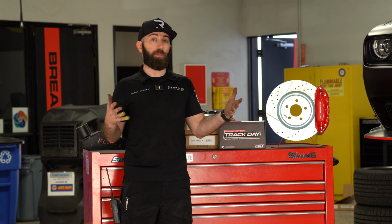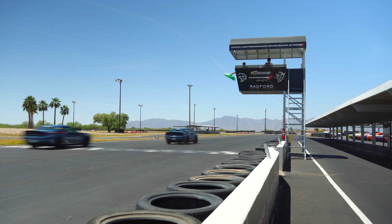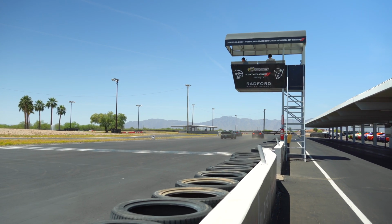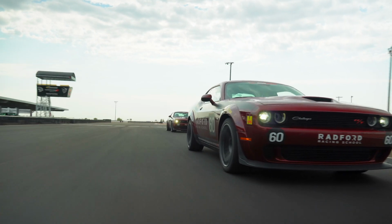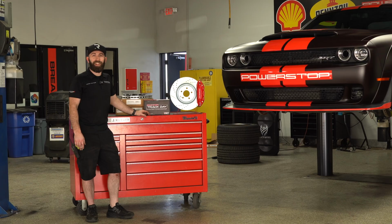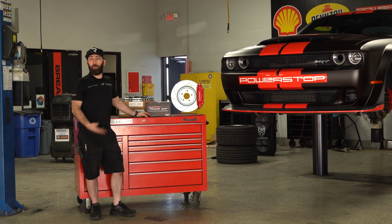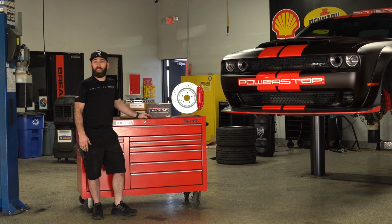So throughout the course of a day, we could have two different students in two different classes. One might actually use up an entire set of rotors and pads in a day. The other student might use up that same set by lunchtime. It's all dependent on the exercises and you as the driver. Long story short, PowerStop gives us peace of mind. We know that we've got the right equipment on the car to do what we need to do and go home safely.